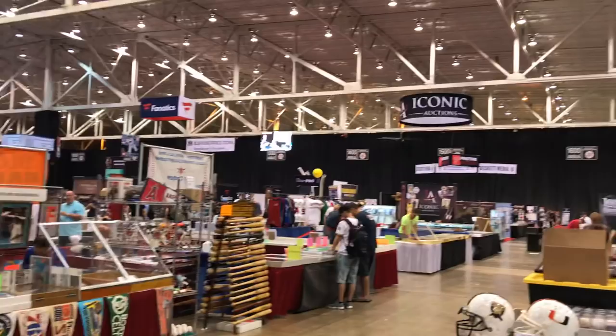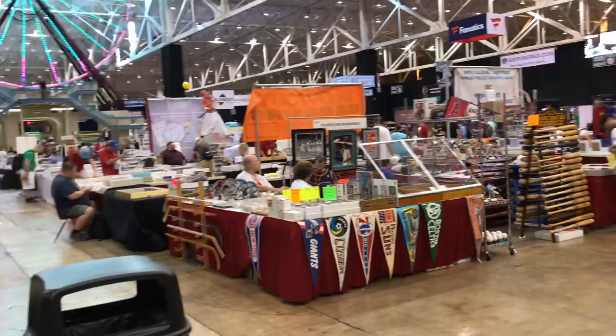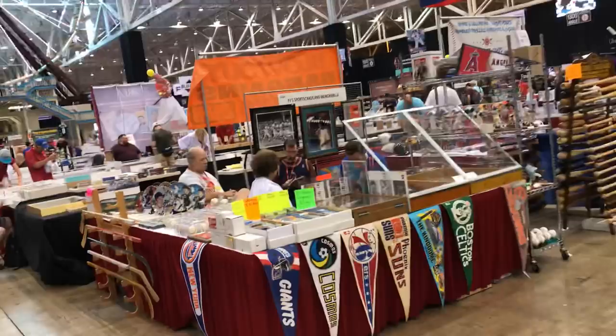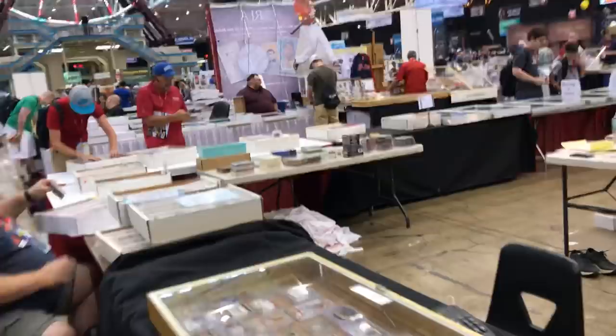That is right. We are back on a Saturday at the National Sports Collectors Convention. This is right as the doors are opening. You can see dealers still pushing canvases off of their dealer tables and so forth. And sometimes I feel like I miss the very middle show floor tables. So there's a couple good tables here down the middle of the show floor that we're going to just go right down, show you some more good stuff.